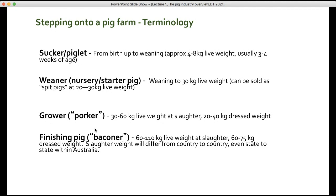So also important to point out, just because it's called a porker doesn't necessarily mean that that's used for fresh meat, and the same with the baconer. Just because it's called a baconer doesn't mean it's used to make bacon. So most of the time the pigs going through the abattoir will be baconers, and that can be used for fresh pork or for producing small goods as well. Usually the porkers coming through will be used for fresh pork.